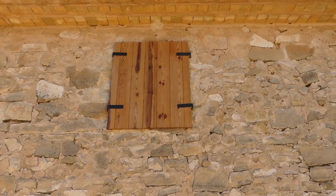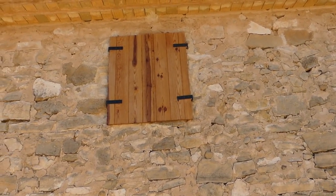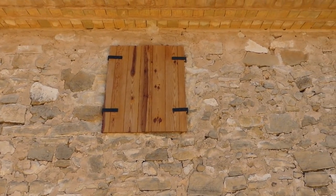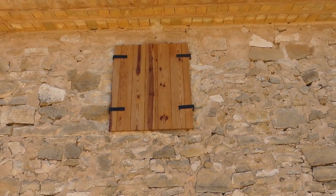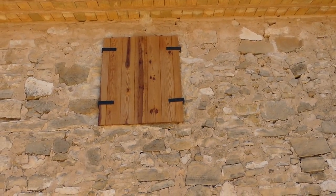Another thing I want to do is put a bit of linseed oil on this shutter as well. If you remember, Sharon did the others a couple of weeks ago, but she couldn't reach this one. So I just need to knock that up a bit. It's not looking too bad, but we want to keep them nice.